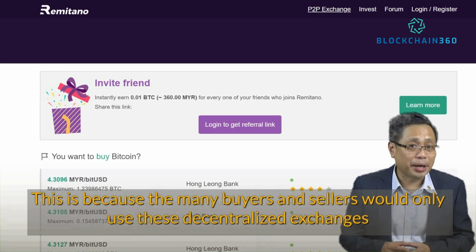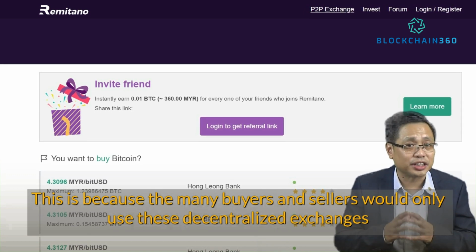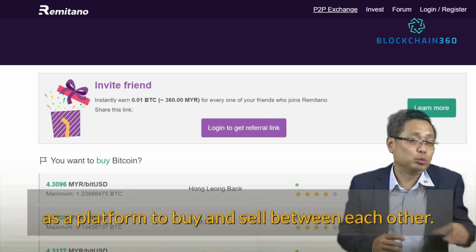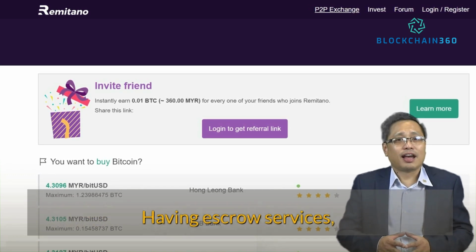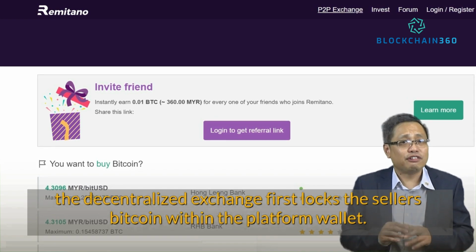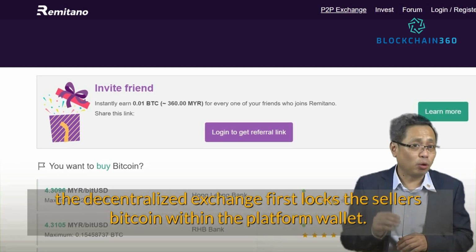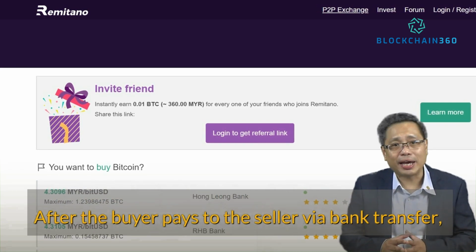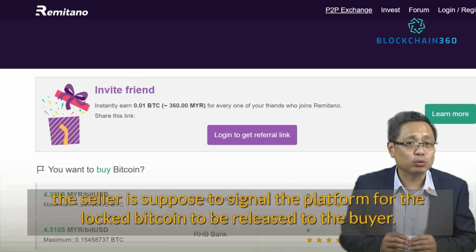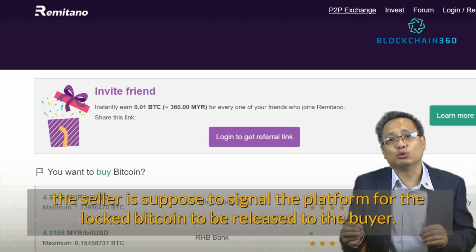This is because the many buyers and sellers would only use these decentralized exchanges as a platform to buy and sell between each other. Having escrow services, the decentralized exchanges first lock the seller's Bitcoin within the platform wallet. After the buyer pays to the seller via bank transfer, the seller is supposed to signal the platform for the locked Bitcoin to be released to the buyer.